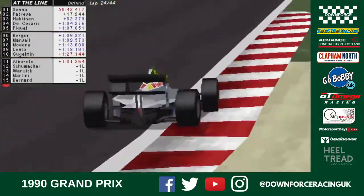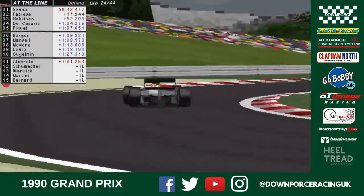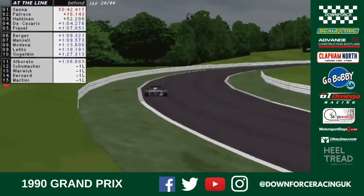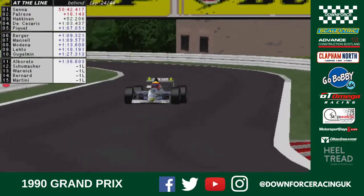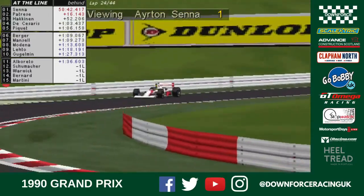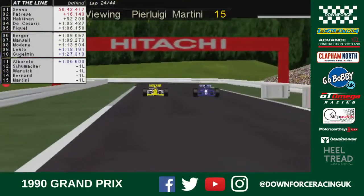There's Gugelmin in the Leyton House, still going well, as that car continues in 10th position, Gugelmin having worked his way back up into a points-paying position after his own spin earlier on. Remember in the qualifying race when we said that Michael Schumacher hadn't put a wheel wrong all race, and we meant it. Now in this race, everybody has put a wheel wrong. I'm fairly sure that there isn't a single driver that hasn't had a moment of weakness.